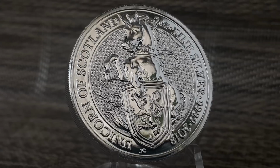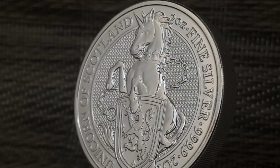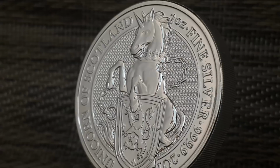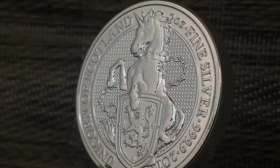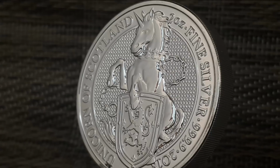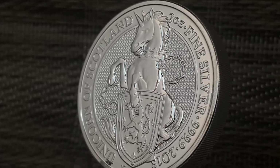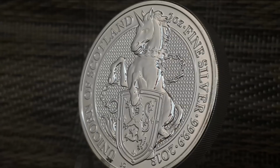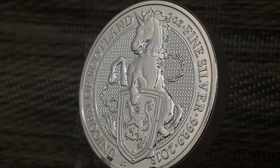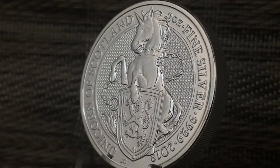My problem with this design is the lack of contrast in the finishes. One of the big pluses about this series has been the mirrored border around the edge where inscriptions are found. But on this particular coin, the unicorn and the shield are both mirrored along with the border, making this design void of contrast and thus lacking the typical aesthetics present in the previous releases.